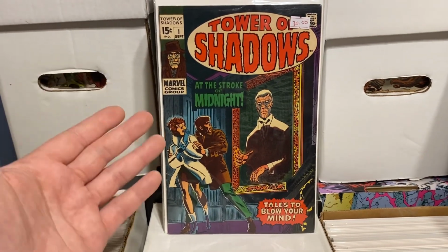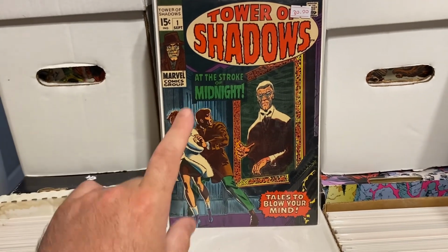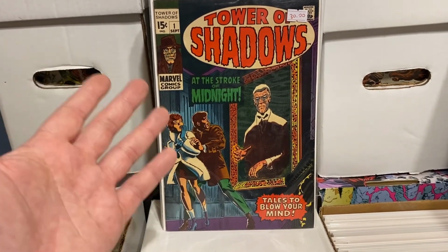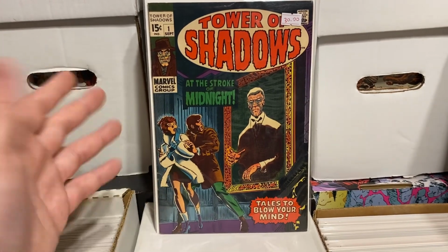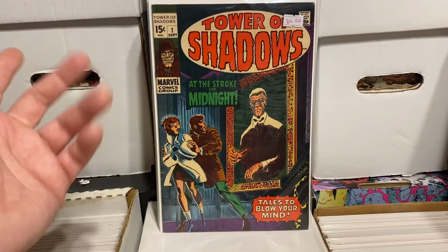First off, we have Tower of Shadows, issue number 1. This is the last book in this run that I needed to complete. I have a bunch of these Bronze Age horrors. I was missing Tower of Shadows issue number 1, so I grabbed it.